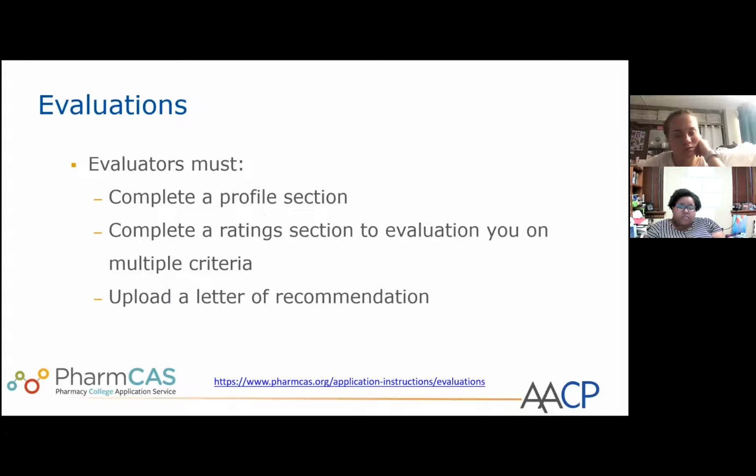It's also been commonly asked, what do evaluators evaluate you on, and what do they get to see? They must complete and update a profile section that just has their contact information, just in case a program needs to communicate with them. They must complete a rating section to evaluate you on multiple criteria, and that's going to be things like integrity, written communication skills, and oral communication skills. We list all of the criteria on the website so you can easily see what those are. Then they must upload a letter of recommendation on institutional or organizational letterhead via the evaluator portal. Again, all the questions and every single part of that is on our website or within that instructions PDF, so feel free to go there if you want to see exactly what is required of them.